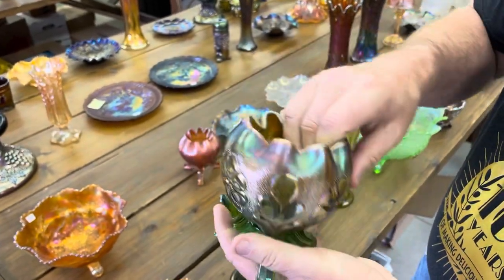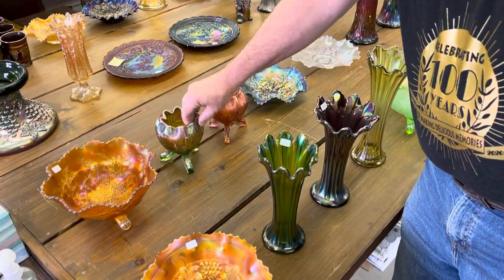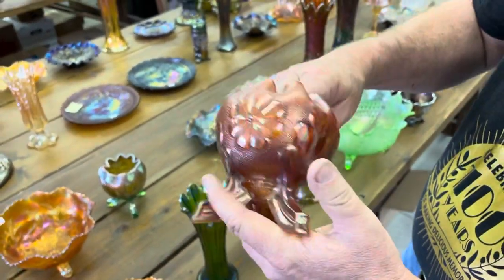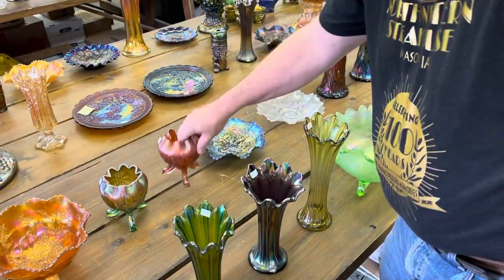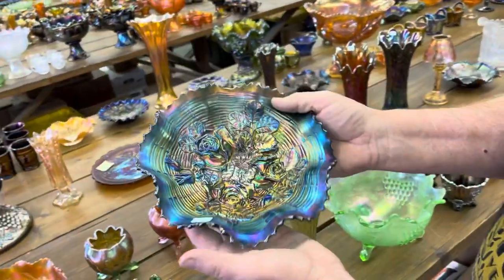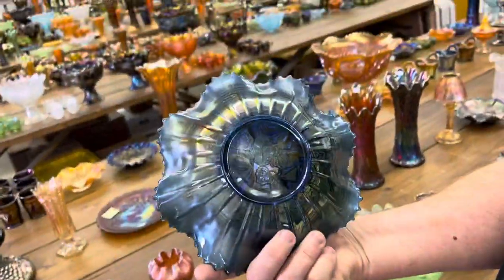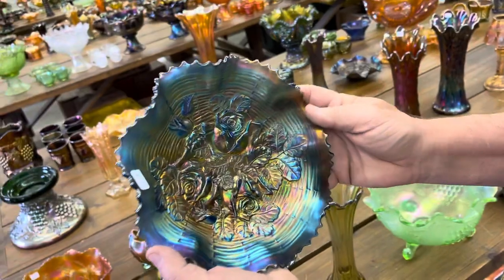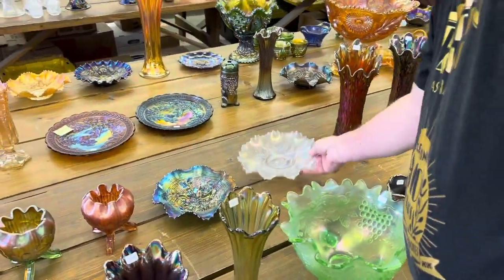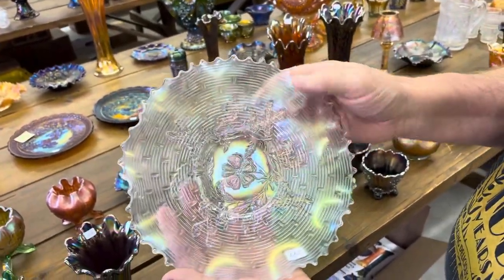Daisy Plume Rose Bowl with the Raid interior in green. Raid interior in marigold. Pretty bowl here. This is a Rose Show variant bowl in Renager blue. Really nice. Here's a White Apple Blossom Twigs, Low Ruffle Bowl.